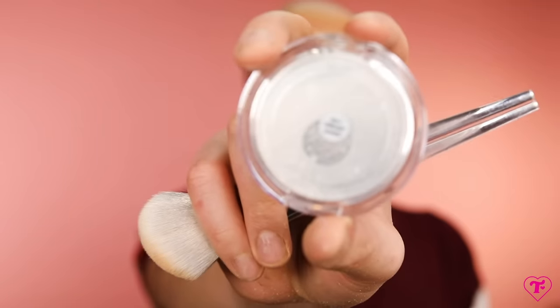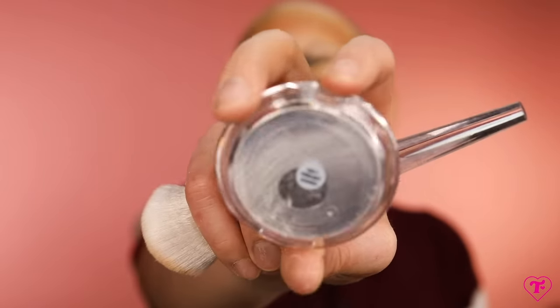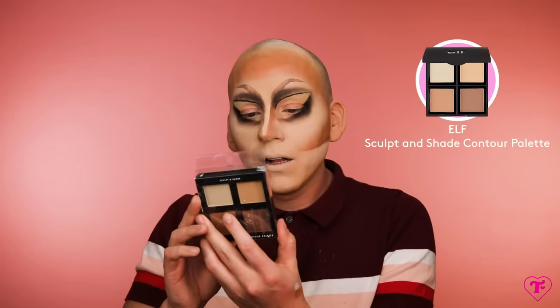You can see the pan inside. I don't know if I like that. That seems like a mistake to me. I bought a contour powder palette. This is Sculpt and Shade Contour Palette. I guess I'm gonna start contouring.